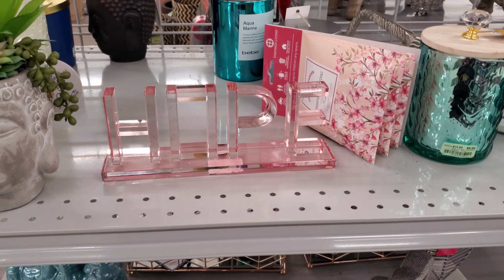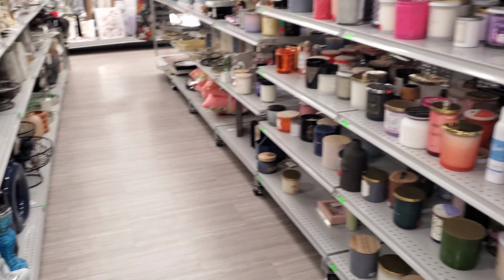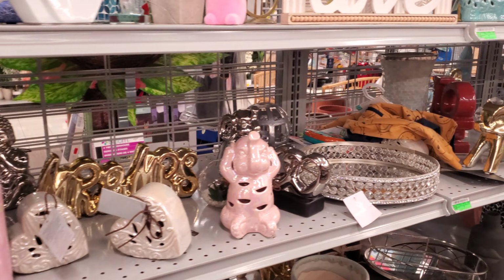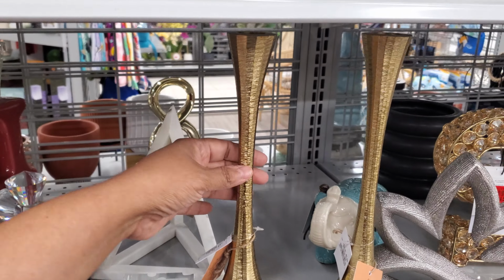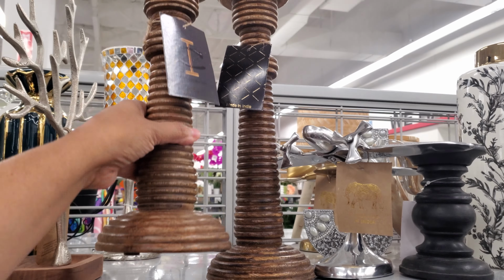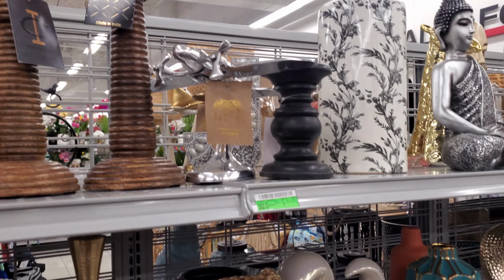What did that say? Hope? I can always smell those from far away. Home decor. I don't think anything has changed. These are nice. These are kind of nice. And that's $10. Pick this one up. Oh, that is $9.